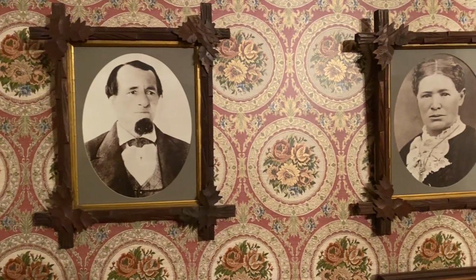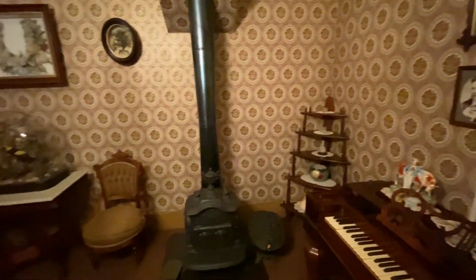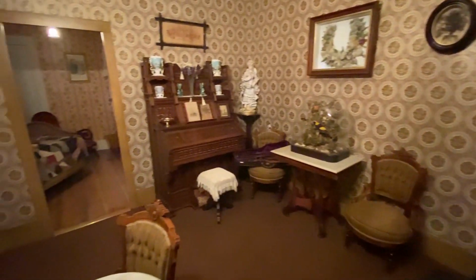Now, this is an 1889 Victorian farmhouse, and this was the Bernhards' home. Now, the Bernhards, Bernhard and Rosa Bernhard, came from Germany, and eventually they ended up in Auburn in this very house. And this would have been their parlor. If you take a look around, you're going to see that this is kind of like a very fancy living room.